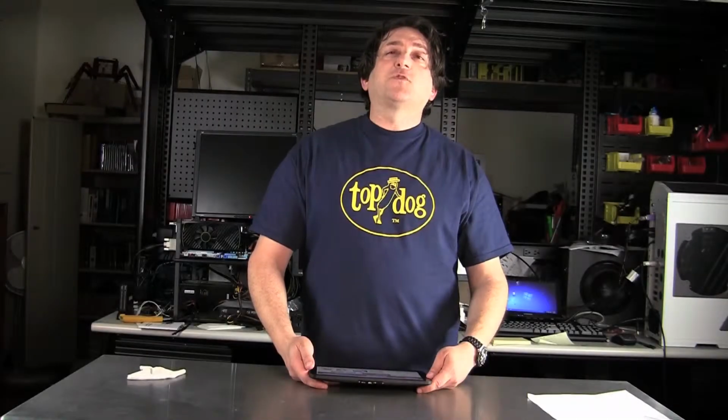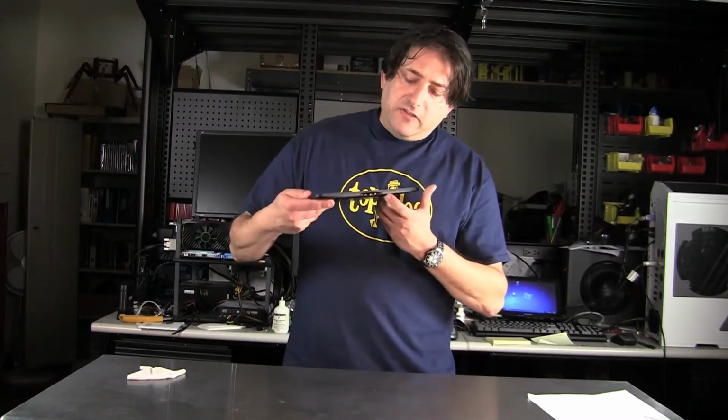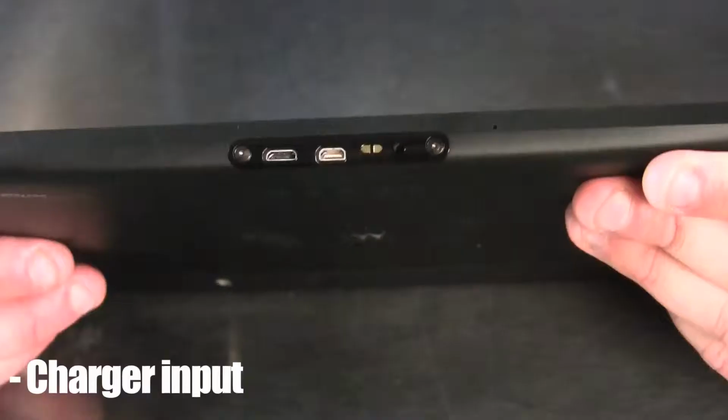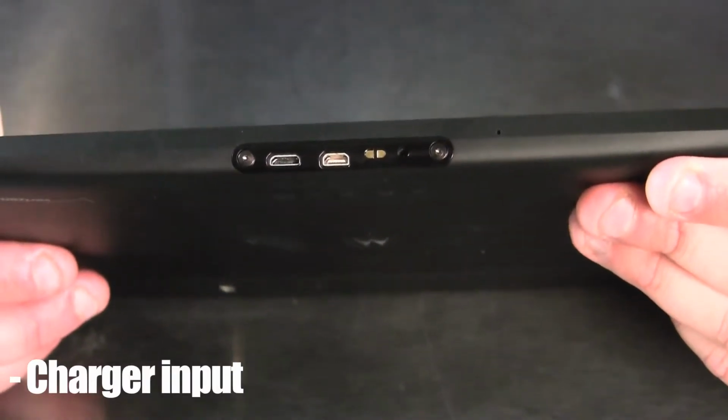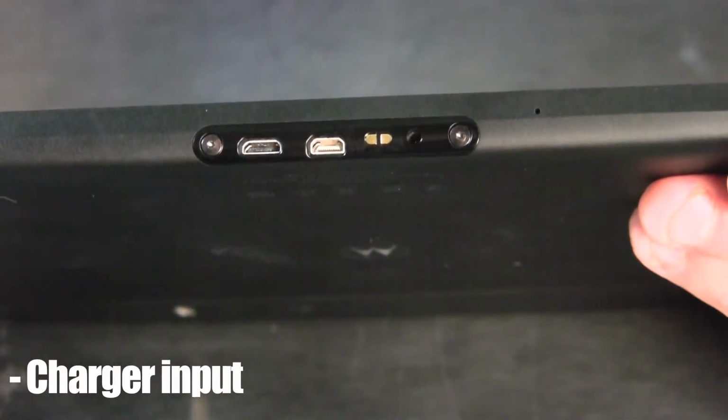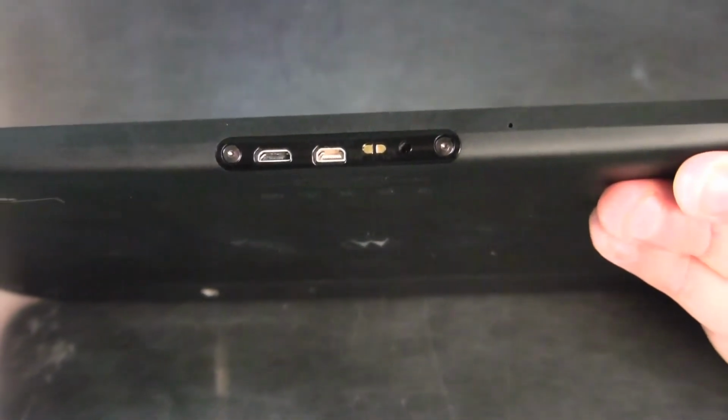Okay, the third frustrating faux pas about the Motorola Xoom takes the form of some hardware challenges. So there is a proprietary power adapter there, or rather power input. You cannot charge off of mini USB. It only charges off of the proprietary power plug. So that's sort of a drag.